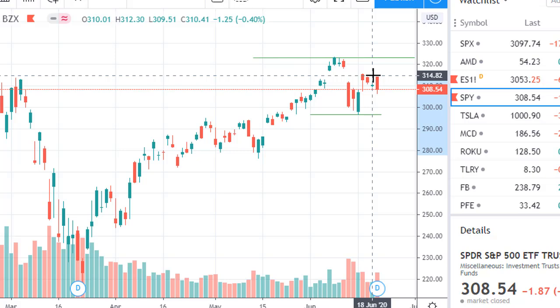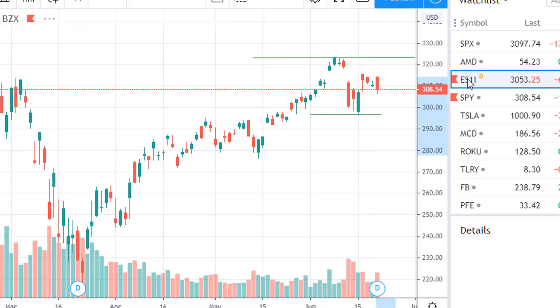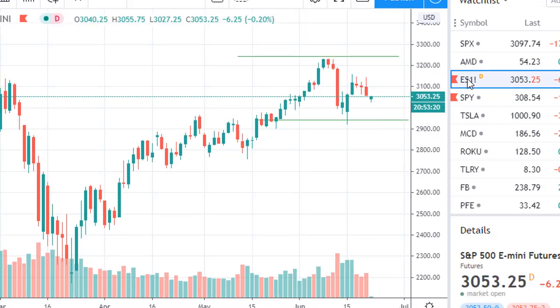And as you can see over here, when you look at the futures market tomorrow, we're going to be gapping down. If it stays at the same price, we can potentially open up at around the 305 or 306 area, as you can see over here. So that is basically what is going to happen for tomorrow.